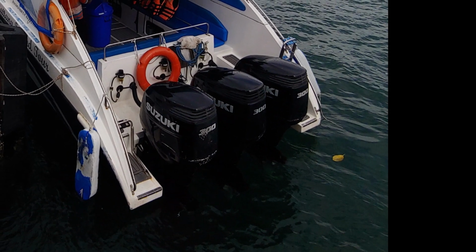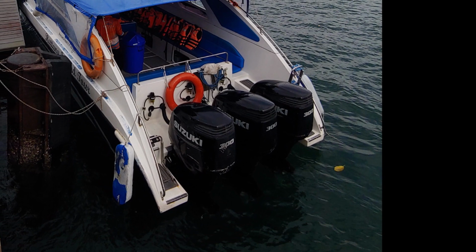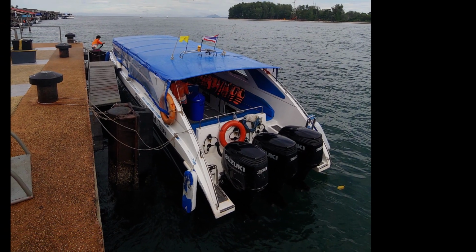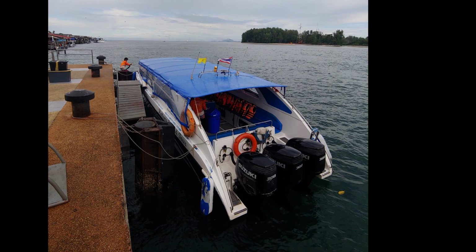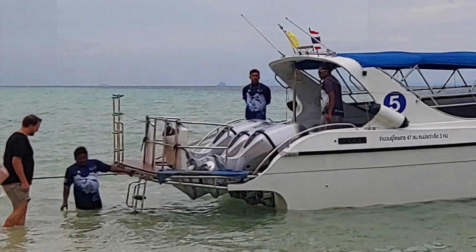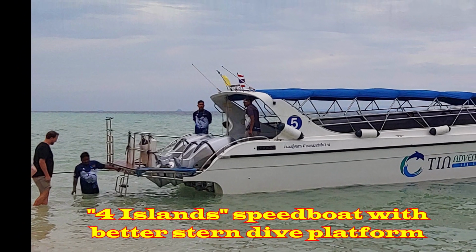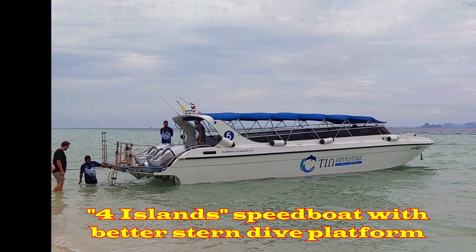The speedboat used for this trip was equipped with three Suzuki 300 4.0-liter V6 engines, which combined consume about 280 liters or 75 gallons of fuel on each trip. Incidentally, the price of gasoline in Thailand translates to about $3.79 per gallon right now, not too much different from America.